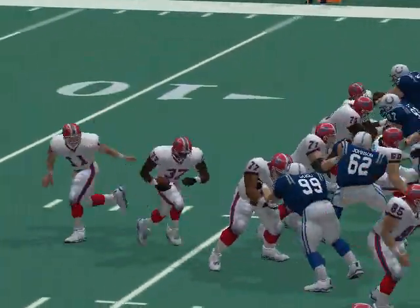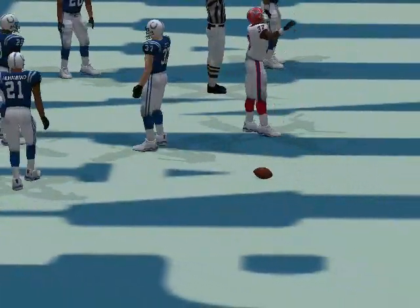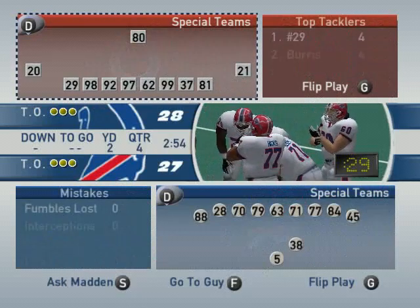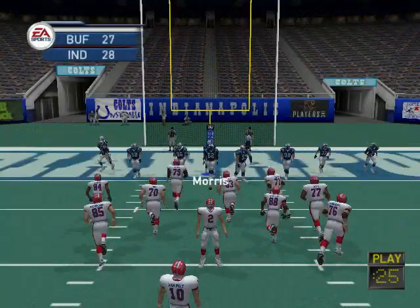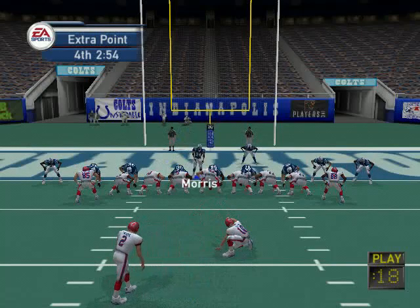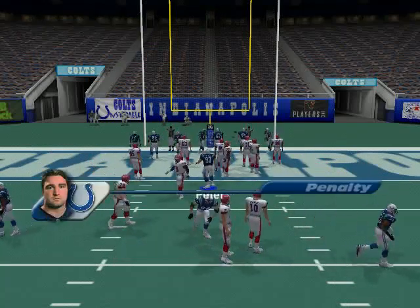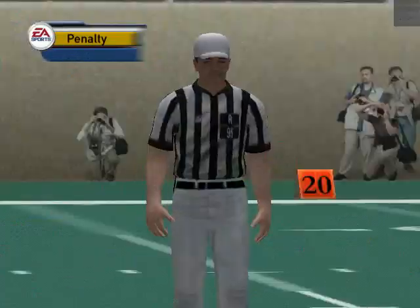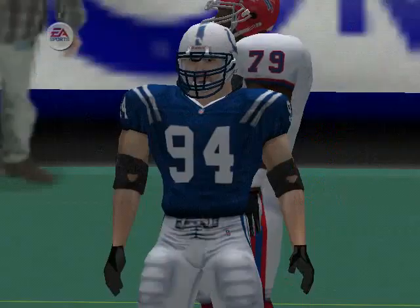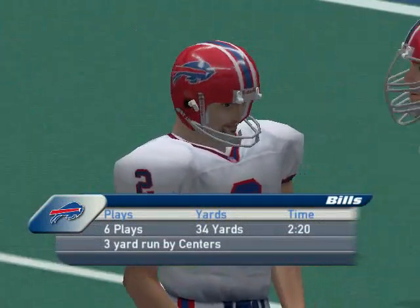Let's see that touchdown. Point is good. First foul. Roughing the kicker. Number 94, defense. The kicker, when he has his leg in the air, is one of the most vulnerable players on the field, and they have to protect him.